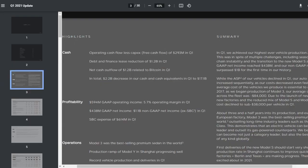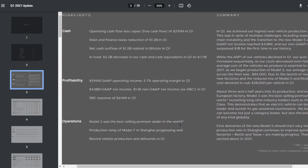So let's take a look at the financial highlights for Tesla. Tesla had another outstanding quarter with roughly $600 million in GAAP operating income, representing about 5.7% of operating margin in Q1, over $400 million in GAAP net income, and $1.1 billion in non-GAAP net income. Non-GAAP net income is basically excluding stock-based compensation. Model 3 was the best-selling premium sedan in the world. Production ramp of Model Y in Shanghai was progressing very well, and record production and vehicle delivery for Q1 of 2021.